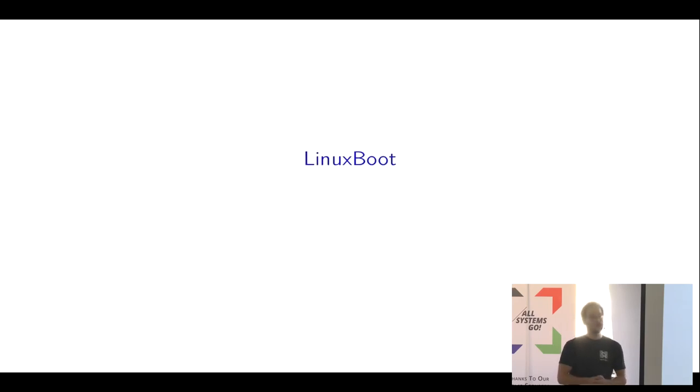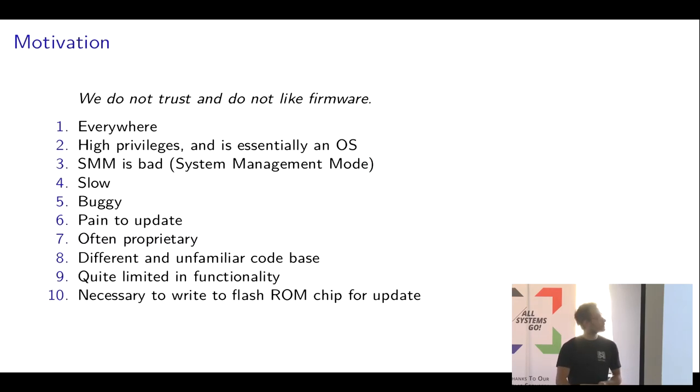All right, let's start with Linux boot. A lot of this I already talked about, but the main motto is we do not trust firmware, and we actually do not like it, right? To update it, you have to have this flash ROM chip, and updating is a pain most of the time. So it would be great to have all of these things in the Linux kernel.